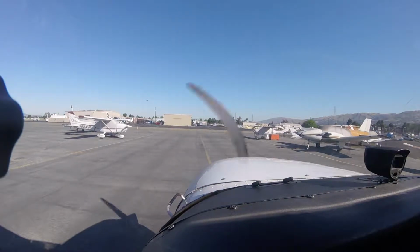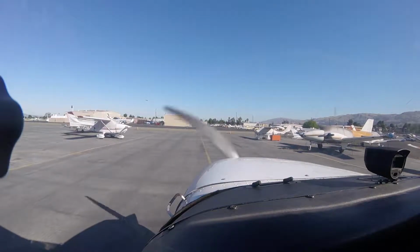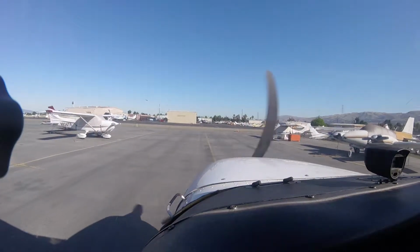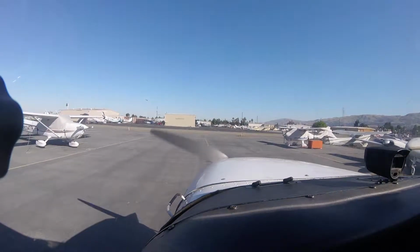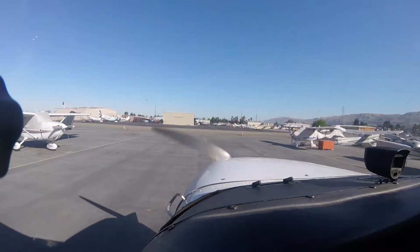We'll do the taxi check. Okay. Right, I'll test my brakes. Clear on the right. Looks good. Brakes are good. Alright. You wanna get yours? Yeah, I'll check them on the way up.